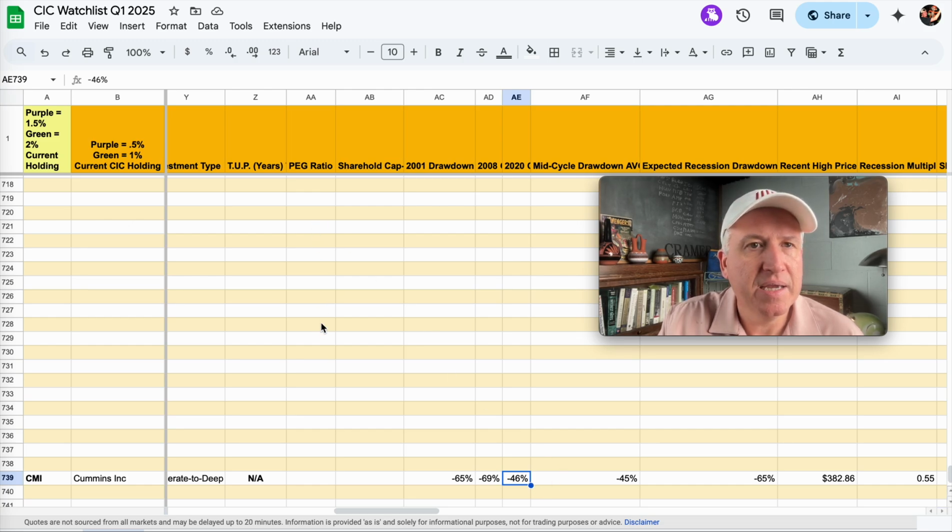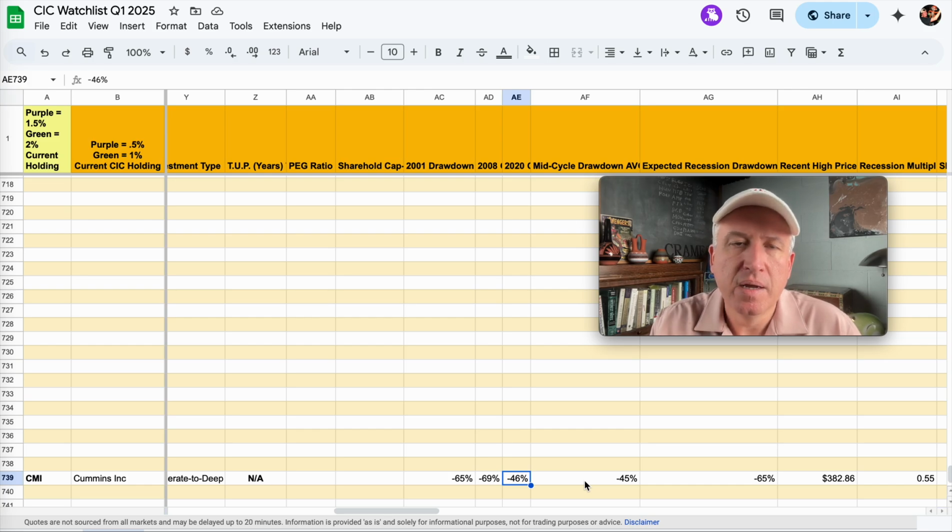And then I don't have it in here because it wasn't a standard drawdown, but that 2015-ish era of the industrial recession, we saw it fell 50%. So we have a range of about 45 to 70% drawdowns, depending on whether there's a recession or not. If there's not a wider recession, we're looking at a 45 to 50% drawdown. If there is a recession, usually we see a 65 to 70-ish percent drawdown. So that's what I use as my guide here.